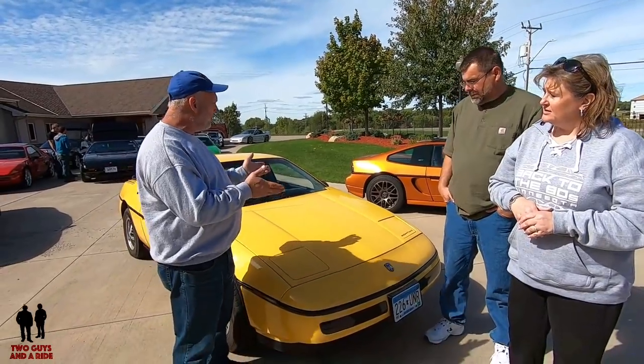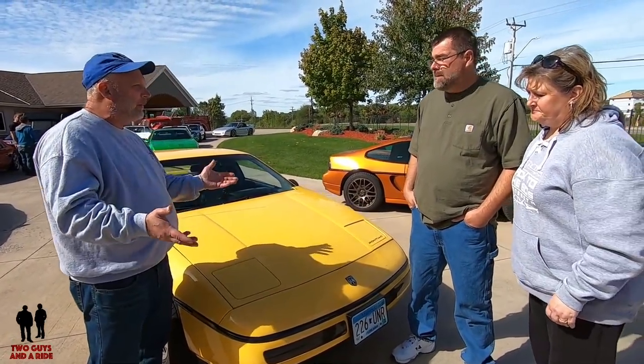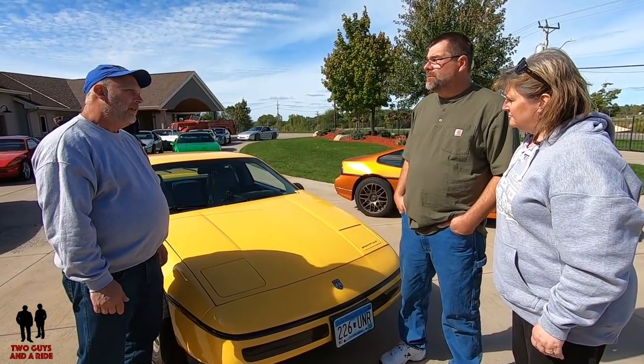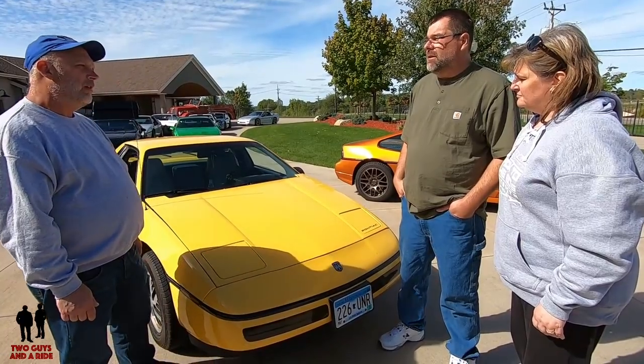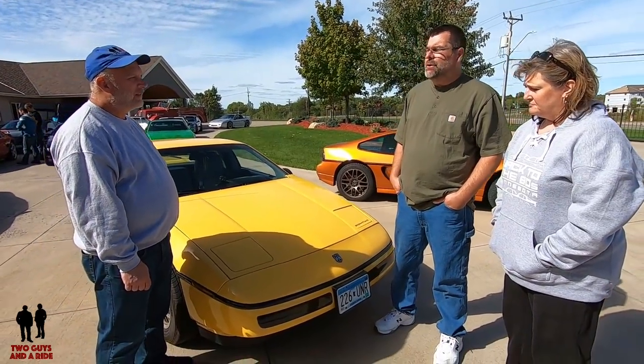Okay, so tell us a little bit about this car. You know, it's last year of production. What was special about it? Well, it was different. 1988 was the only year for yellow. Oh, they didn't make yellow in any other year. Okay. And this car, when I bought it, only had 73,000 miles on it, so it was a low mile original car. It needed some help. It hadn't had a very good life.